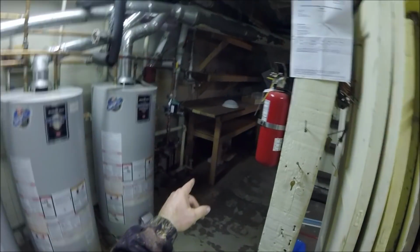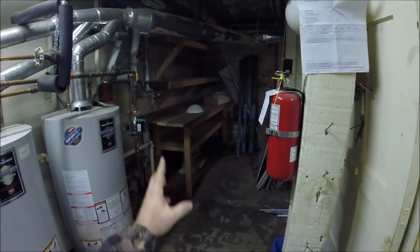Okay, stay tuned. How much material's in this boiler room? You don't really see it, but it's quite a bit here. Lots of wood. We're taking this out completely. That top shelf, I'll leave that shelf in. Leave this shelf too. Leave it all completely, I guess, for now.